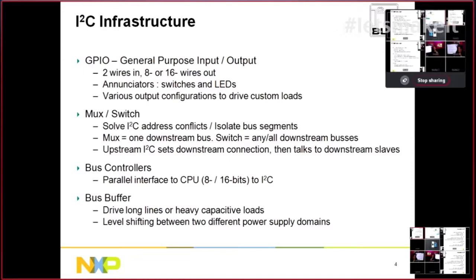Another thing that is a major part of the infrastructure is something called a MUX or a switch. And what that does is takes one I²C bus and multiplexes that bus onto 2, 4, or 8 different I²C buses. And what that means is that if you have an address conflict, if you have a GPIO, for example, that has the same address as another GPIO, you can use the MUX in between the master and isolate those bus segments. So you have one upstream bus, which is the master, and a MUX has one downstream bus. A switch will allow you to connect any or all of the downstream buses to the master.